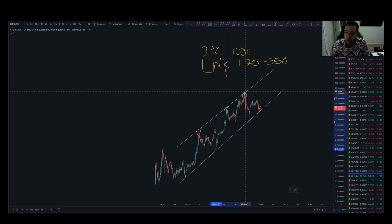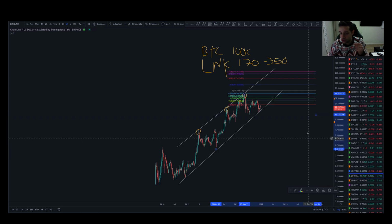From this impulse over here, we've spoken that the 4.236 is a super common area for altcoins to go to, especially if we reach some kind of parabolic peak moving into 2022 and we get a good run at some point. That also coincides here, and we've also spoken about the 4.236, how we can tend to overshoot sometimes by in and around that 150%.